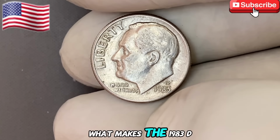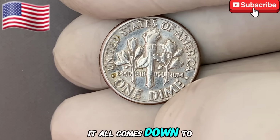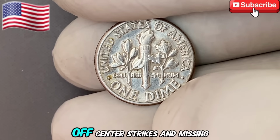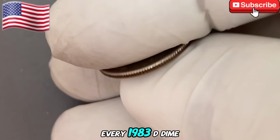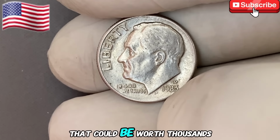So, what makes the 1983 dime so special? It all comes down to its errors and varieties. Some of the most valuable error types include doubled die strikes, off-center strikes, and missing clad layers. These mistakes aren't visible on every 1983D dime, but if you know what to look for, you might just find one that could be worth thousands.